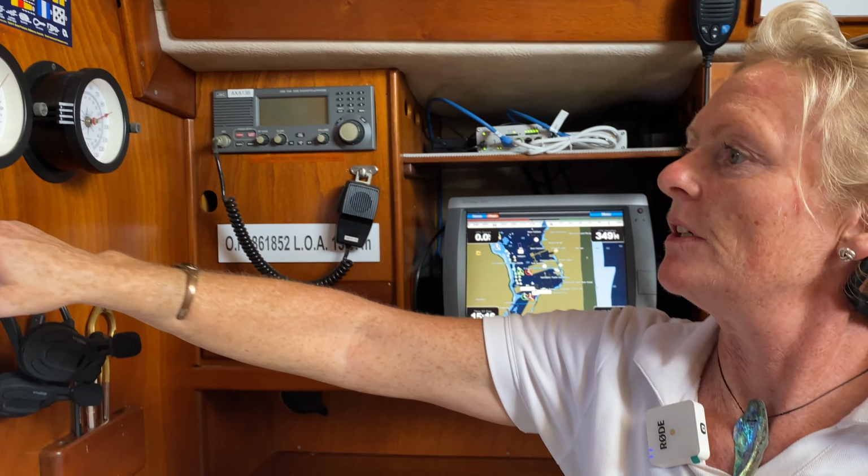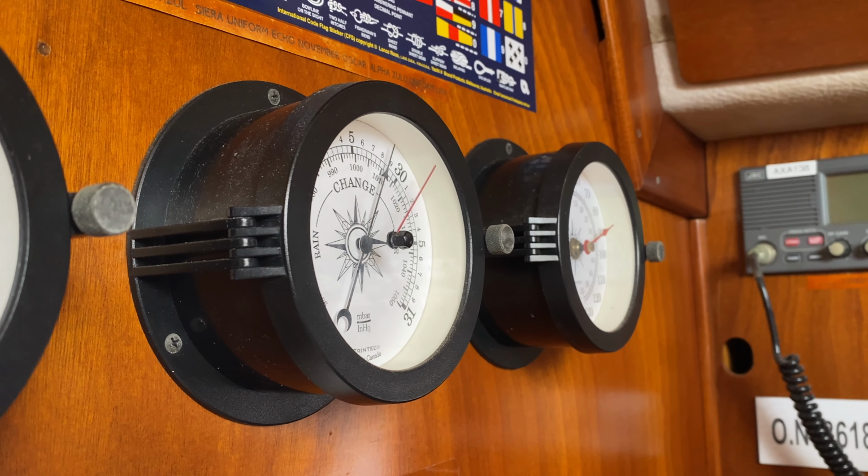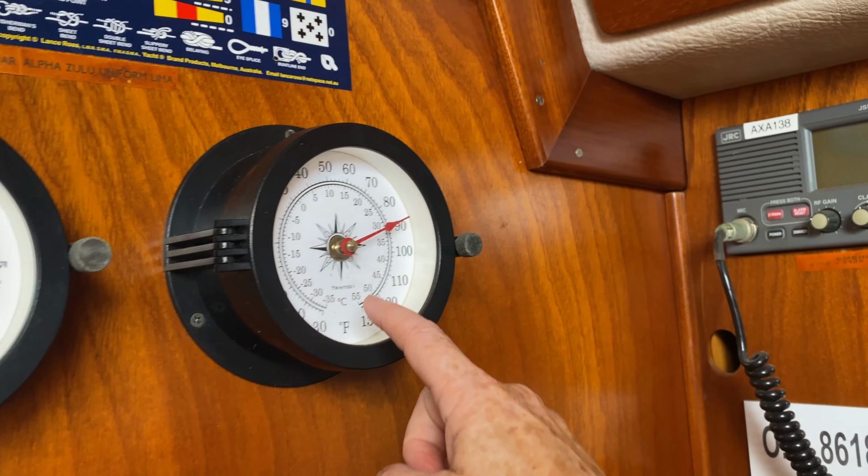We've got a lovely tide and time, waits for no man. We've got the barometer, and we have temperature in Fahrenheit and Celsius.